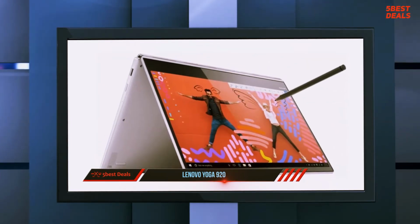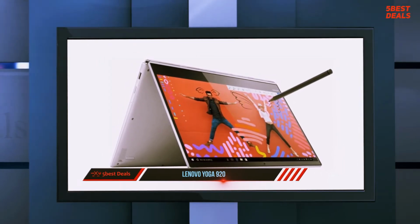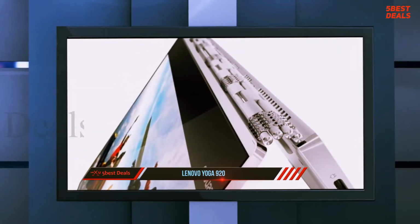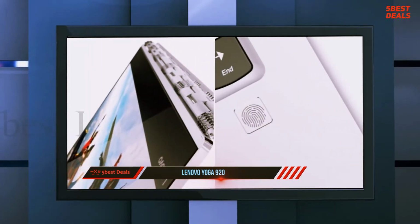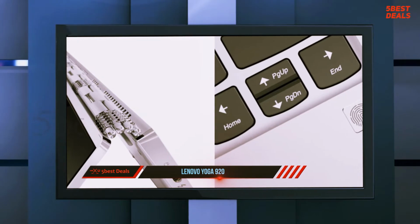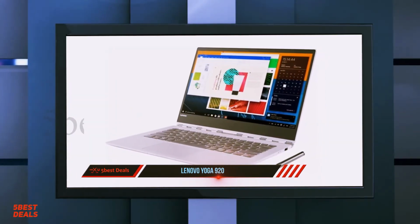The market is packed with some of the best 2-in-1 laptops we've ever used, like the breathtaking Surface Book 2. Does the Lenovo Yoga 920 stand out from the pack, even in the face of its successor, the Lenovo Yoga C930? In short, yes, but keep reading, and we'll prove to you that the Lenovo Yoga 920 is still a laptop to beat in 2019.